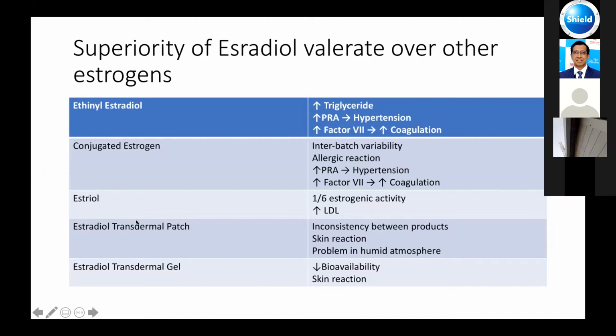So it can be an estradiol transdermal patch. Even though it is very patient friendly, our patients generally are not very comfortable with the transdermal gel or patch. So we have to advise them carefully or educate them properly.